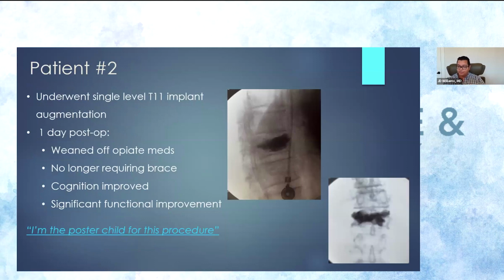Simple, straightforward T11 SpineJack, mechanical augmentation. Again, it was a fresh fracture, had some nice height restoration. Again, things that Dr. Khalil will probably touch on. But again, back to living life. He was off opiates, no more bracing, within a day or two. And he came to see me in follow up, and he told me, I'm the poster child for this procedure. And I said, absolutely. No arguments here, my friend.